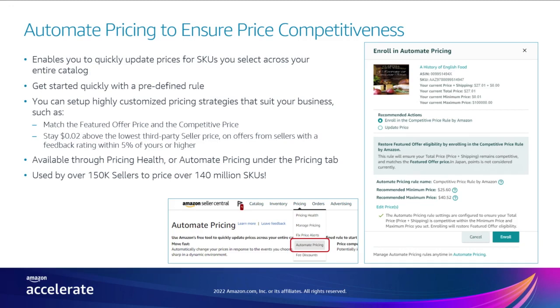And to give you an example of just how customizable Automate Pricing is, you can say, for SKU ABC, stay 2 cents above the third-party seller price on offers from sellers who have a feedback rating within 5% of yours or higher. And another key point is that if the competitive price increases, Automate Pricing will increase your price as well. You just have to remember to select the option to match competitive prices.